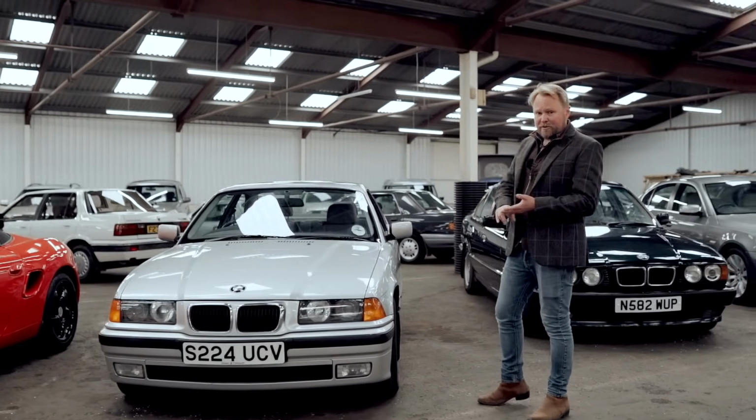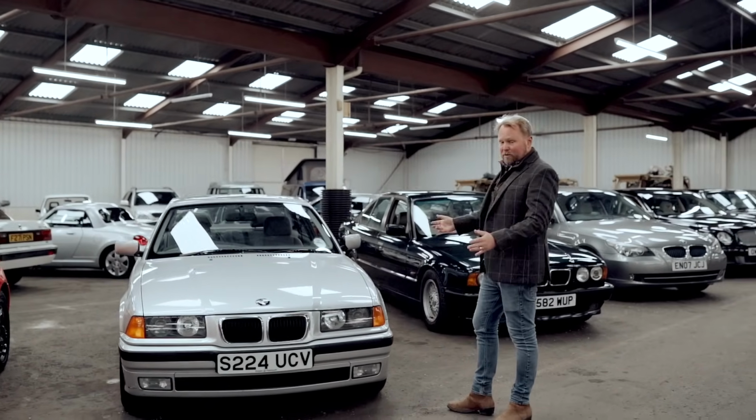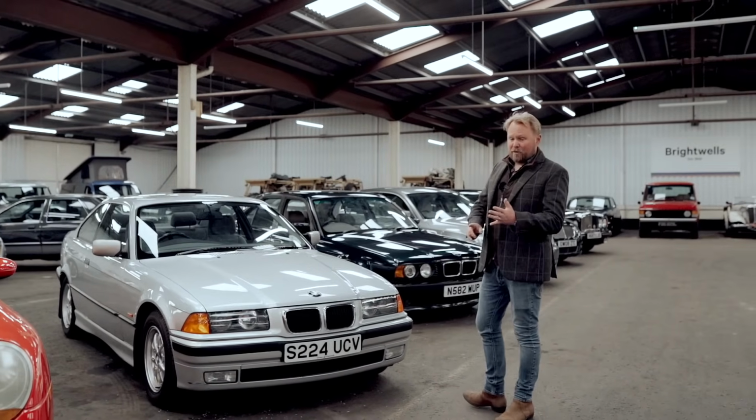323, so it's badged to 323, but it's a 2.5, slightly detuned for emissions and road tax, etc. from back in the day. But these are good news. All these E36s, E34s, especially if they're 6-cylinder and manual, great news.